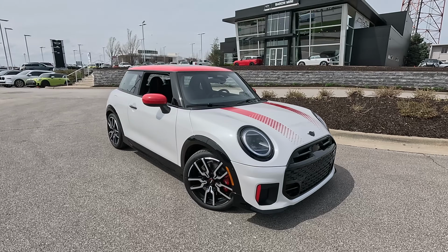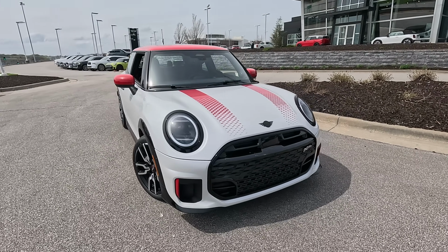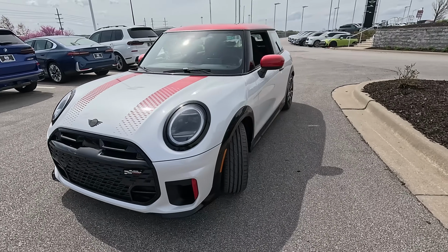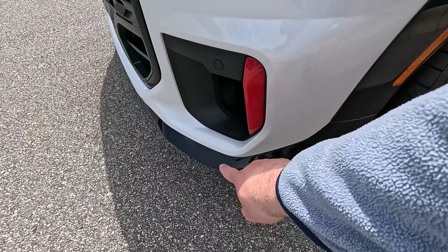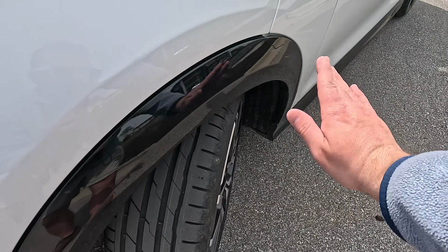Nanook white with a red roof. This thing looks amazing. And the 18-inch wheels, the black trim, those red stripes. It's just a beautiful car. And I love the changes they made to the vehicle. They've gone with this gloss black trim instead of the traditional, like, matte black.